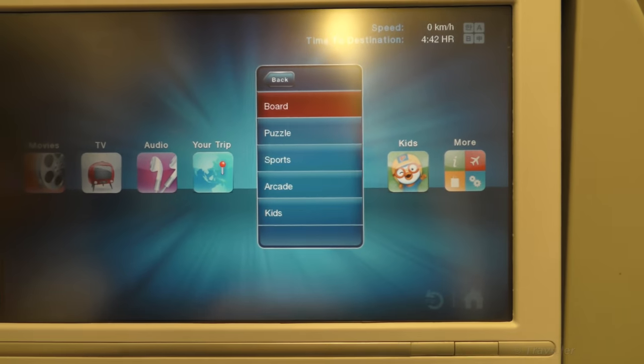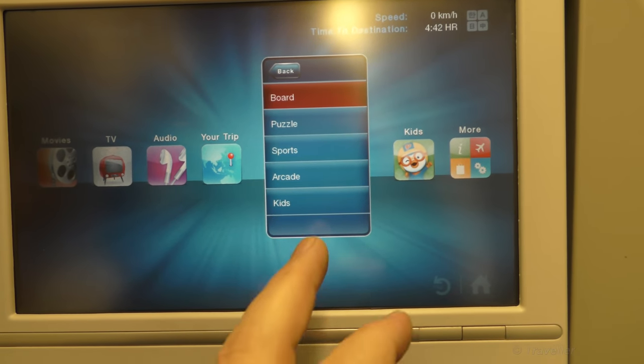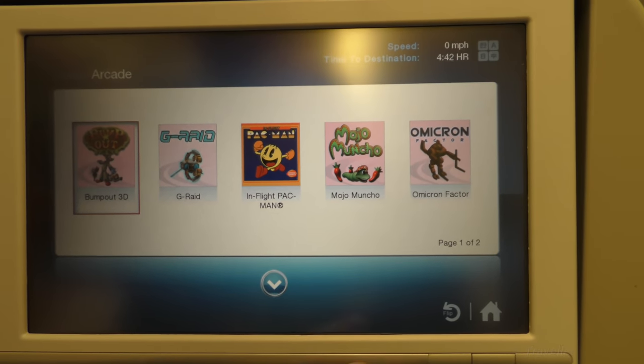And let's have a look at the games. They also categorized board games, puzzles, sports, arcade games, and kids games. Let's look at the arcade games. Yes, Pac-Man's available as usual. That's always a good sign.